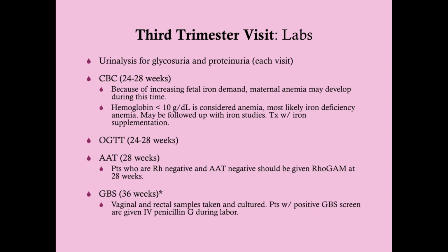Okay, so what are the labs that we do? Well, we want to get a urinalysis, and this is still recommended. There are some organizations and authors that say it's really not important to get urinalysis anymore. But what we're looking for here is glycosuria, which is a weak indicator of possible gestational diabetes, and proteinuria, which used to be a criterion of preeclampsia, but is not anymore. But some consider it a weak indicator of preeclampsia. So this is done at each visit still, but you may run into some OBGYNs that don't do this anymore.